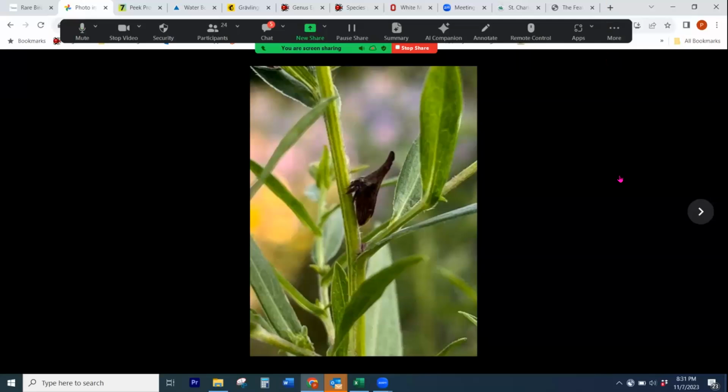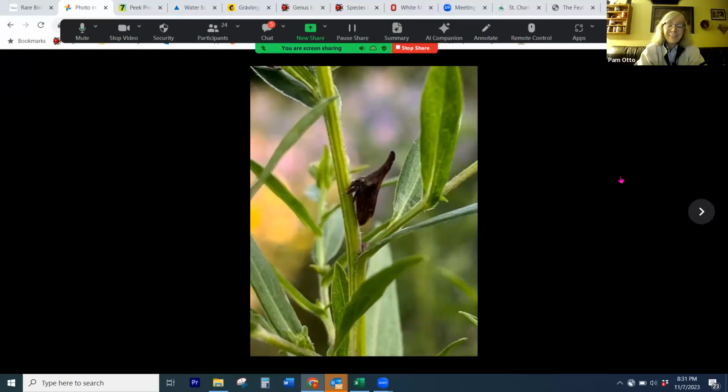It's a miracle I even got it because it was a really breezy day. I don't know how long it took me to get one clear shot of that darn little bug. In fact, it was worth it. It was, yeah.